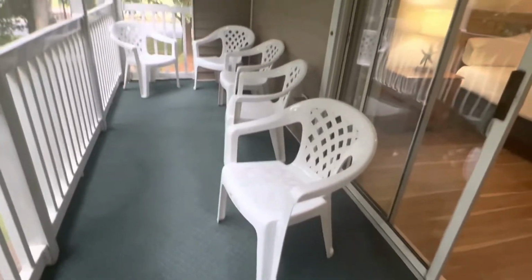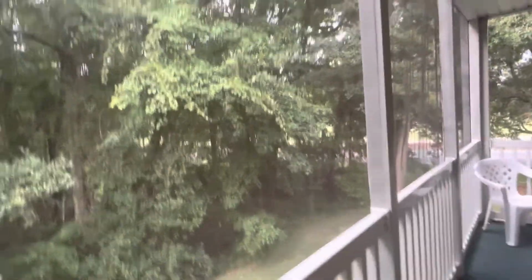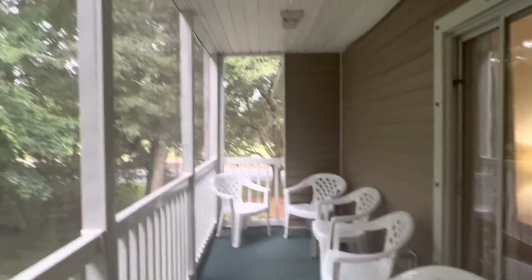So this is a screen porch. It needs a little bit of cleaning up. It needs a little scrub. And maybe if you want to do, you really don't need the privacy blinds because nobody's going to be able to see you out here. But it's a nice size. I'd probably do better furniture out here, but it's nice.